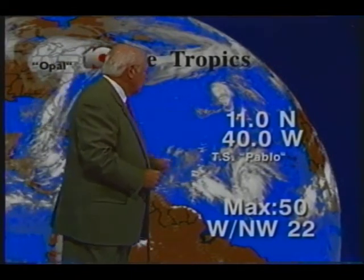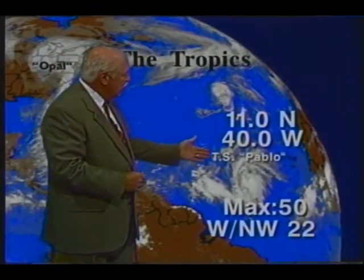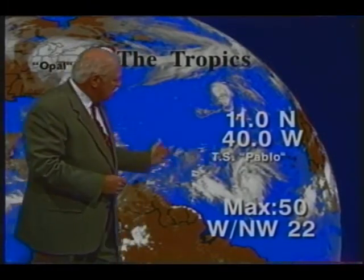Here's what we've got. 11.0 degrees north and 40.0 degrees west with winds now up to 50 miles per hour. It's moving to the west-northwest at 22 miles per hour. It's still 1,400 miles away from the Lesser Antilles, so it's still way on out there. We'll keep you updated as to where it will be and where it's moving, okay?